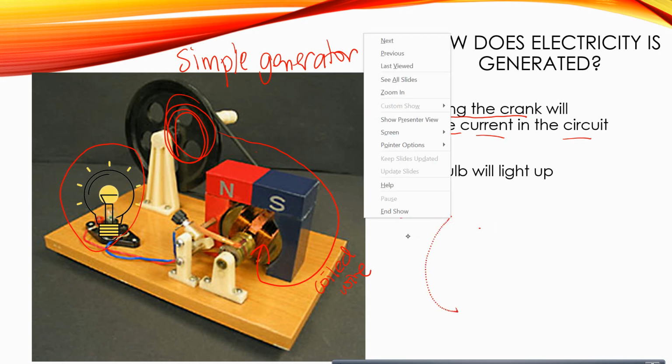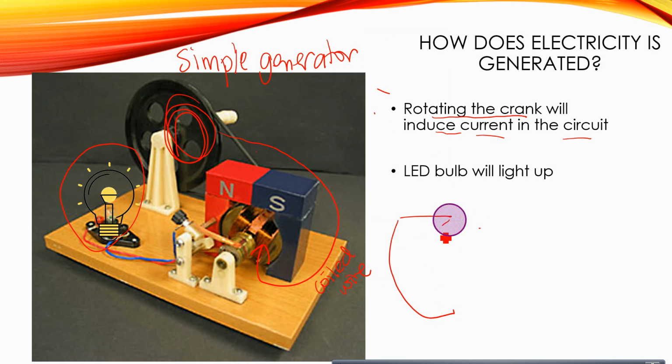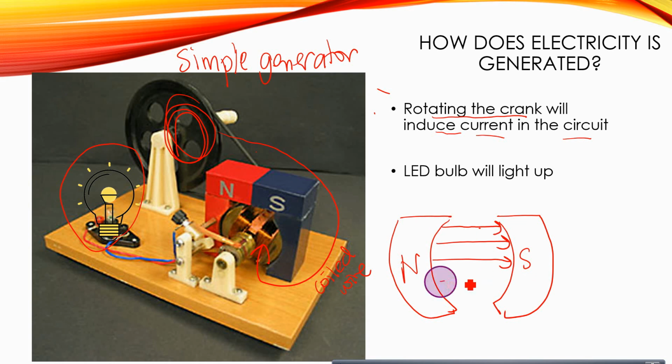Okay, what happened here? If we zoom in, we have magnets. Here we have magnet bar, north and also south. You know that the magnetic field goes from north to south, right? We cannot see it, but we know that the magnetic field is there. It is there but we cannot see it. Okay, so here, we have a coil. Inside this there is a wired coil.